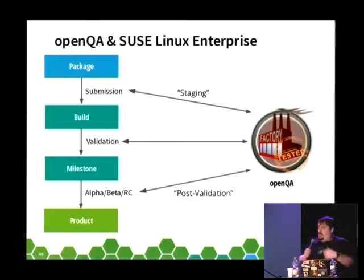Then it's accepted, it goes into SLE proper, a build is produced, and that build is then validated. In the past with manual testing, QA would typically only validate the builds that were going to be milestones. So you'd have a milestone like an alpha or beta every couple of weeks, and we would only manually test that. Well, with openQA, fewer humans are involved, and we validate everything that we can. So we're constantly validating every potential build.